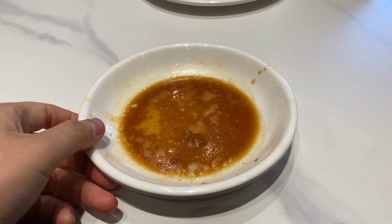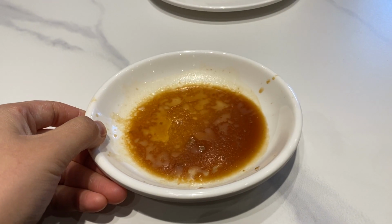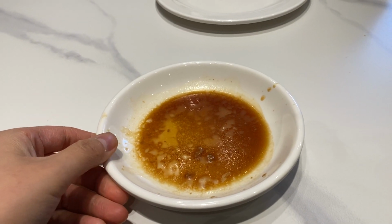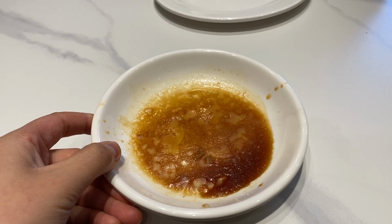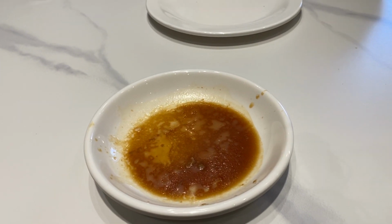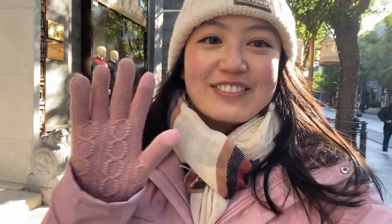So I finished eating and the juice that's left in the plate has kind of already solidified. You can see that the lard is solid. I mean, it's a slightly cold day, but we are indoors, but it has already turned solid, which is kind of gross. Not the healthiest thing in the world. So the sun's come out a bit now, but it's still super cold, so I bought a hat and gloves.